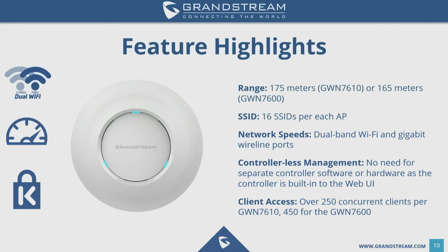An SSID is just a wireless network. So basically you can build and offer up to 16 different wireless networks on every Grandstream access point. Gives you a lot of customization, a lot of flexibility, ability to offer customized networks for certain departments, for certain teams, just a lot of flexibility moving forward with that device.